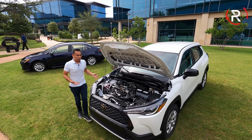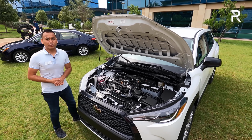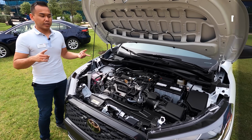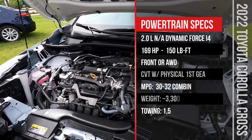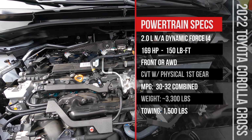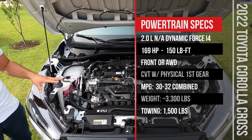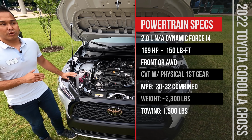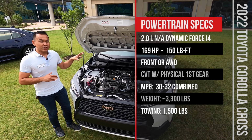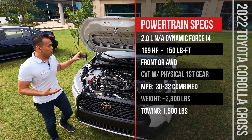Now, under the hood of the new Corolla Cross, this is actually a real big surprise for me because Toyota is launching this vehicle with just one internal combustion engine. This is the bigger motor that you find in the Corolla. It's the company's 2-liter naturally aspirated direct injection Dynamic Force 4-cylinder. It makes 169 horsepower and 150 pound-feet of torque. That's an increase of 25 horsepower over the Toyota CHR, which has an older version of this engine without direct injection. This is actually decent power for this segment, although some competitors offer a turbocharged engine with more torque.